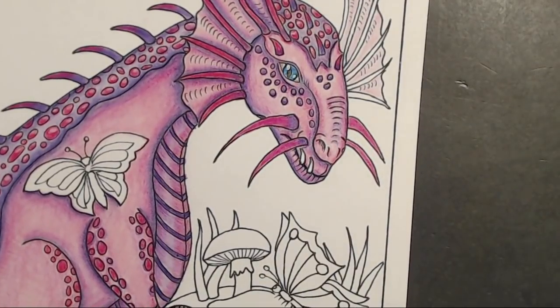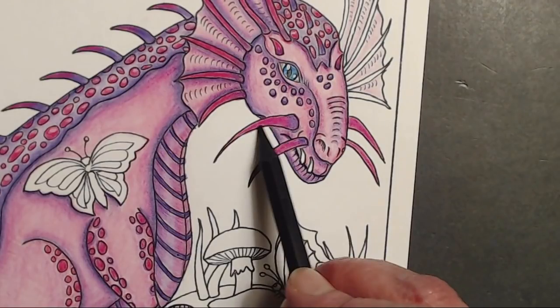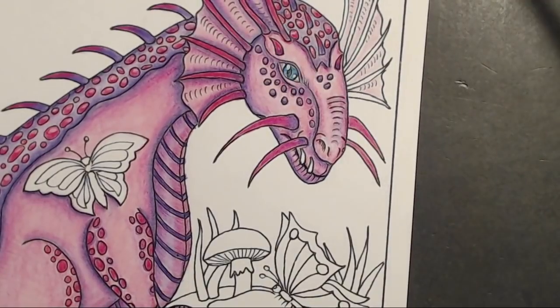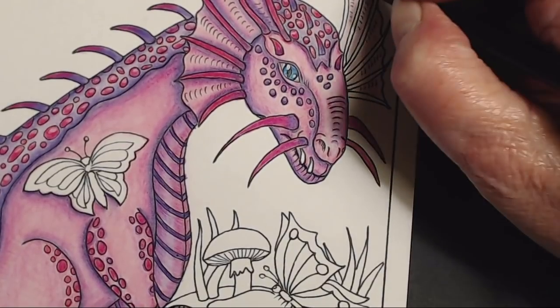So I've done her facial spikes, darkened, you know, did all of the shading in the space color first, then the dark purple, then the more vibrant purple, which is actually a color called plum pudding. And now I am going to use the plum pudding.